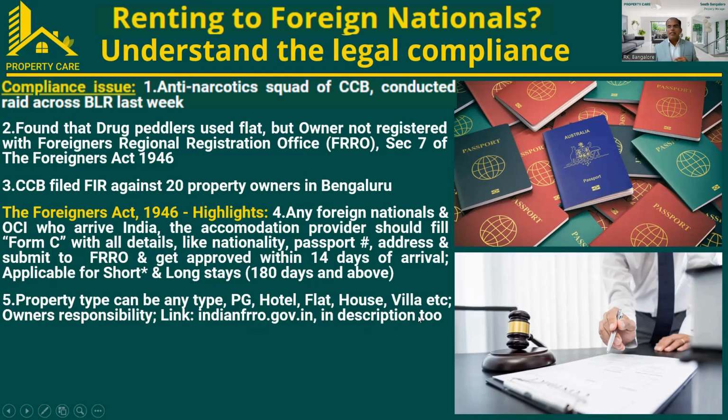If your tenant is staying more than 3 months to 1 year, and you are making an agreement for 11 months, then you are supposed to register with the FRRO. The Indian government should know who is coming here and what activity they are trying to do, and they also monitor in the background to stop drug peddlers from doing illegal activity inside the city. So that is the objective, and they want to know who has come here.